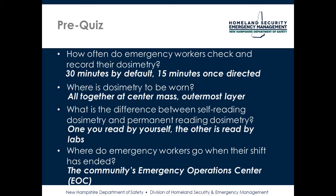Next question is, where is dosimetry to be worn? The answer is all together at center mass on the outermost layer. Next question is, what is the difference between self-reading dosimetry and permanent reading dosimetry? The answer is one is read by yourself and the other one is read by labs, which we'll go into further detail in this training.